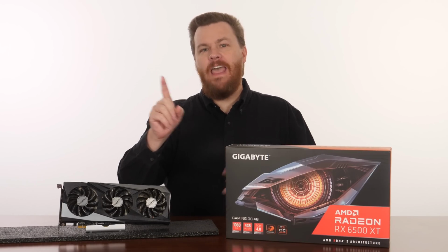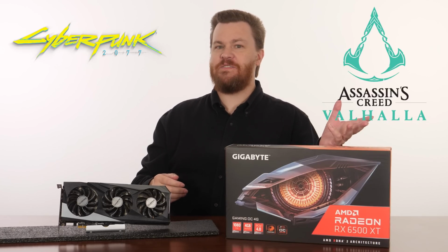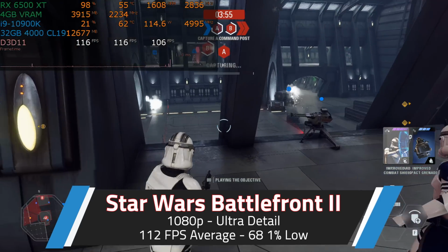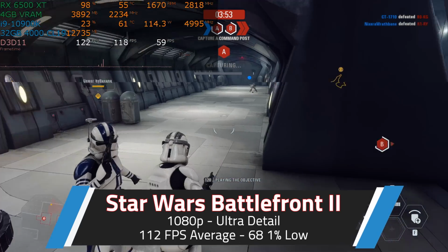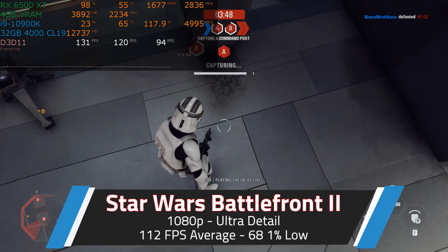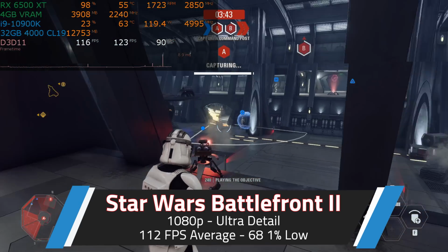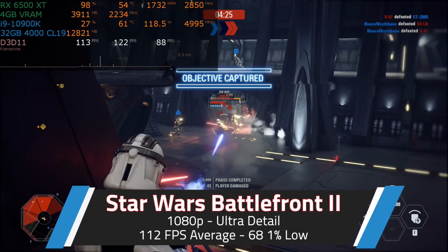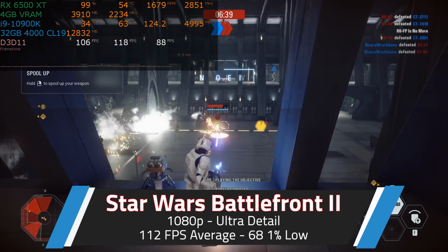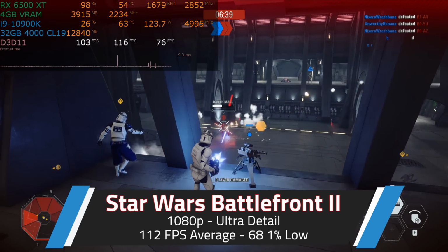One more thing. Not everyone wants to play Cyberpunk 2077 or Assassin's Creed Valhalla. This is Star Wars Battlefront 2. Released in 2017, it is not brand new, but it isn't a decade old either. This is 1080p ultra detail playing in a multiplayer co-op battle on a live server. This battle averaged 112 frames per second with a 68 1% low. It looks good, plays well, and needs nothing better than the 6500 XT to provide an awesome gaming experience.